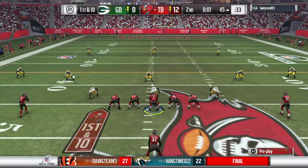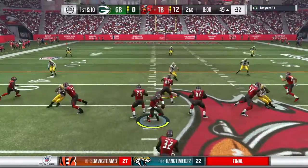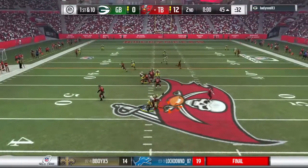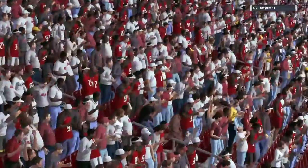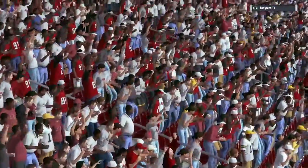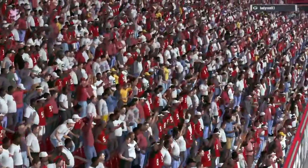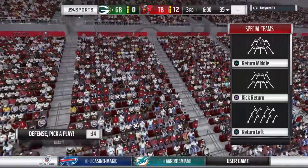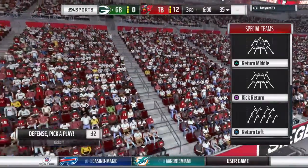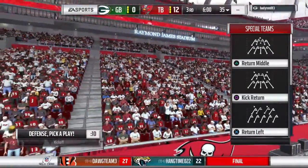So the D-line's going to spread out. Final play of the half here. Winston. Hit as he throws there, incomplete. So we come upon halftime here in this NFC wildcard matchup as we send you now to Orlando and our Tiburon studios where Larry Ridley's standing by with our EA Sports halftime report. Larry?